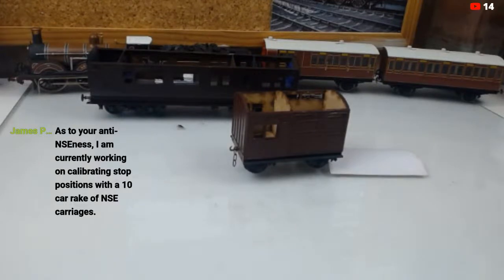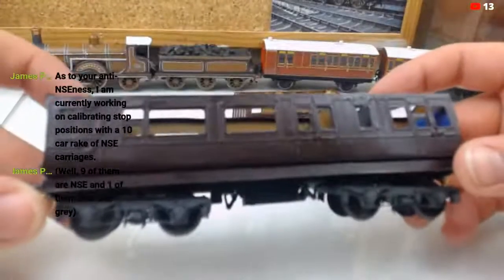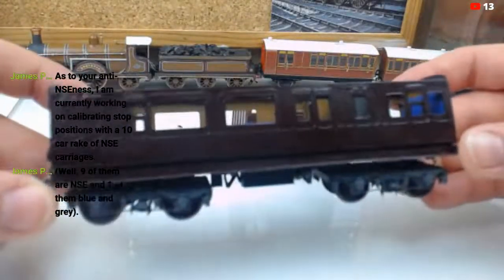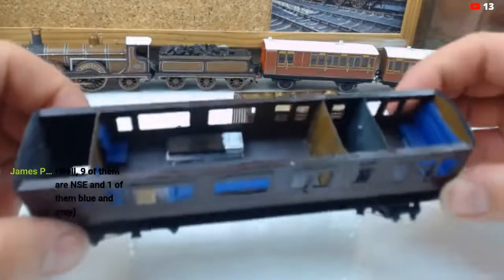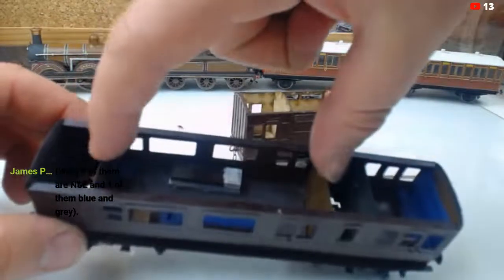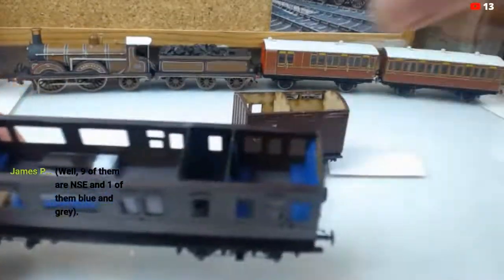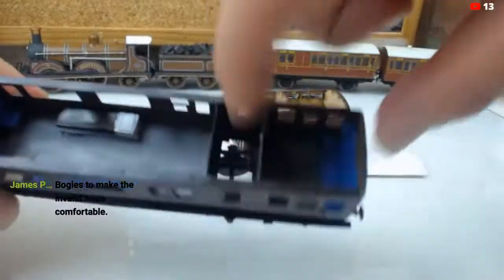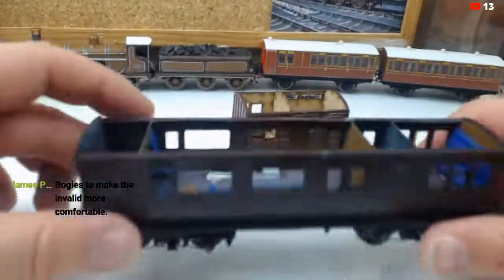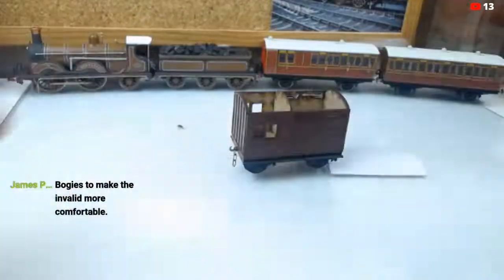SE&CR saloon carriage, 4 or 6 wheel, can't see. It is bogies. It is a short bogie carriage, but it is a bogie carriage. It is an invalid saloon with a nice big compartment for the invalid and a first class compartment for others, along with toilets and baggage.